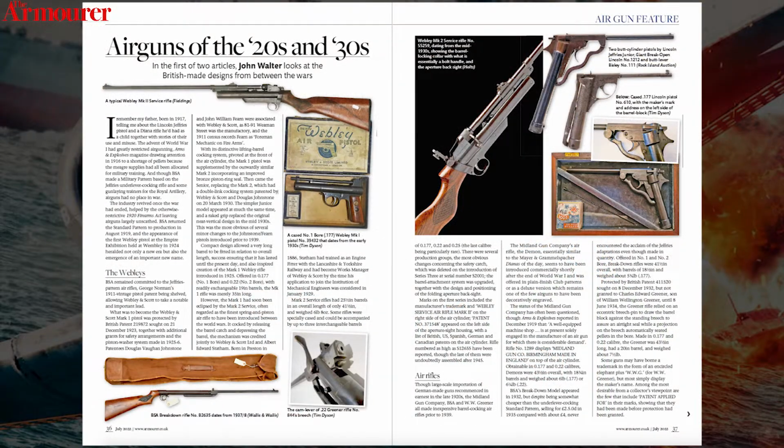Also on the firearm front, but this time between the two world wars, we have the first of two features on air rifles and pistols, starting with those from British manufacturers. These were very popular at a time when general firearm use was being restricted thanks to the 1920s Firearms Act. The follow-up feature will look at ones from other countries as well.